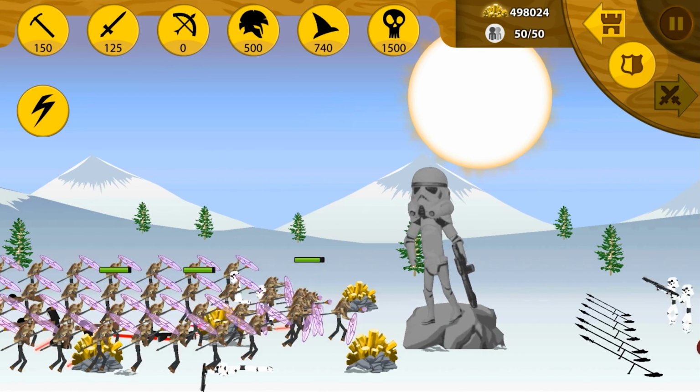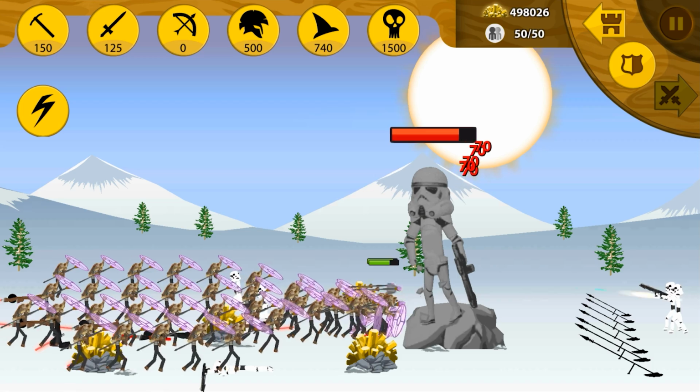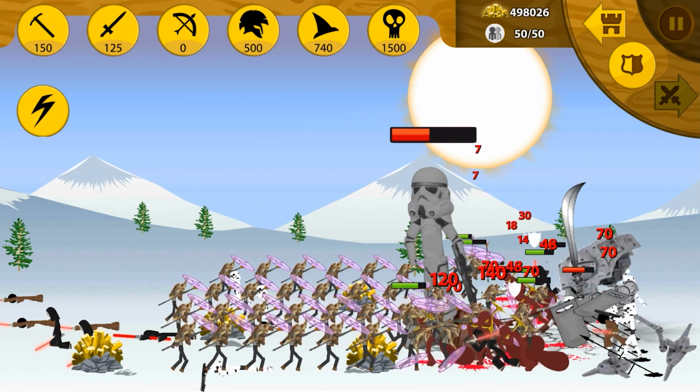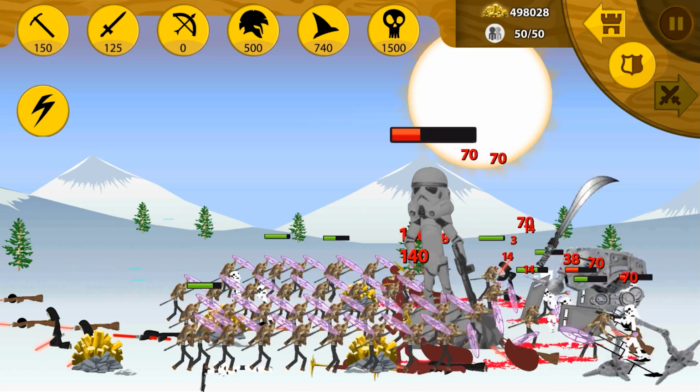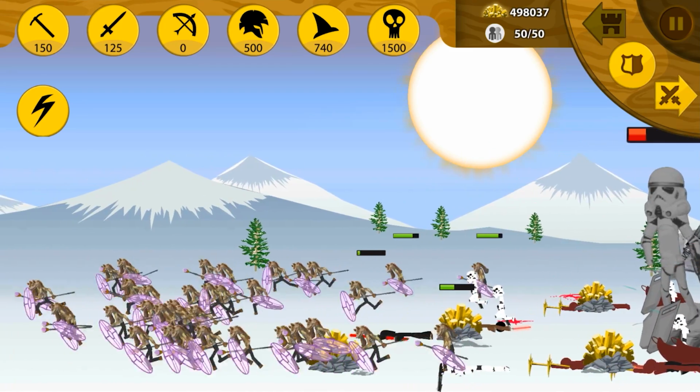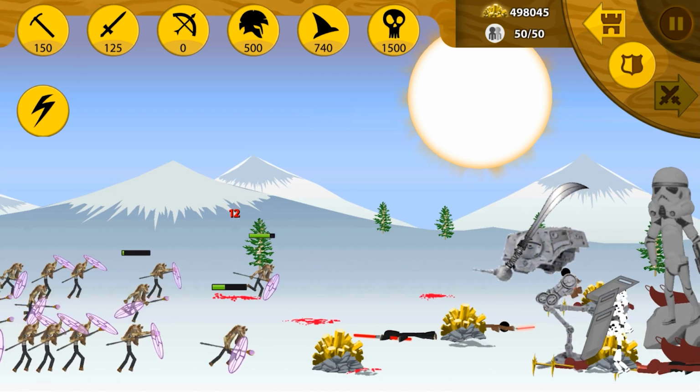So, I do like the Stormtrooper statue, but I think we'd probably need one of the Emperor to really make this fit properly. Boom. But we are getting some hits on the statue still. All right, pull back. We don't want to destroy that statue yet. I want to fight that AT-PT walker with a bunch of Gungans.